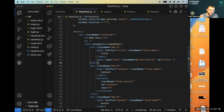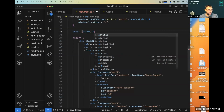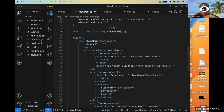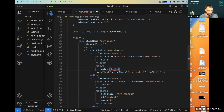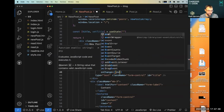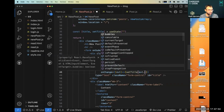So in order to make this a controlled input, what we end up having to do is set up state. Here I would say something like const [title, setTitle] = useState, and start that out as an empty string. Now, this alone is not changing it from uncontrolled to controlled. What is changing it is if we come down here and say value equals title, and onChange, take the event and set the title to event.target.value.